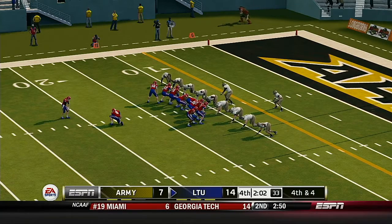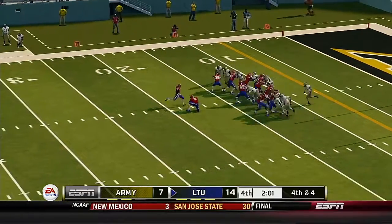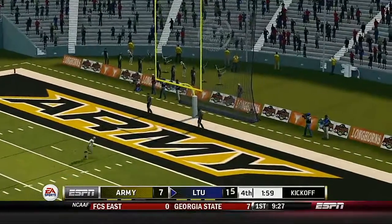Fourth down. This should be an easy field goal. Just over 2 minutes in the game. He gets it up, and he got it.